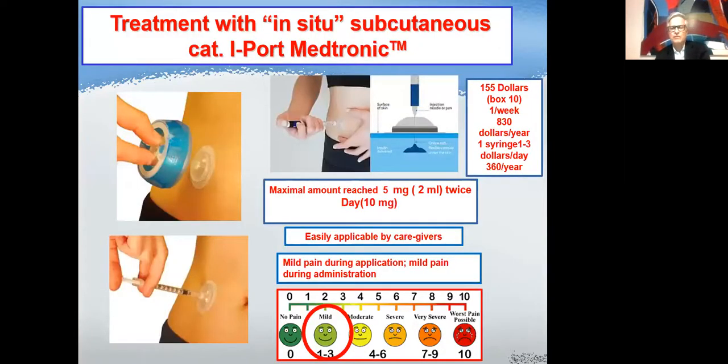And this is what I'm talking of. The iPort is from Medtronic, which is a very well-known medical company, which is doing a lot of things in the medical field. But this is what we concentrated on, which is the iPort catheter. I will show you in detail at the end in the video. But as you can see, you can insert it in the skin. You can even easily insert it by yourself, so you don't need help from others. You can do what you need by yourself.